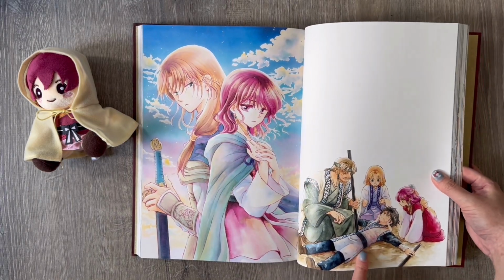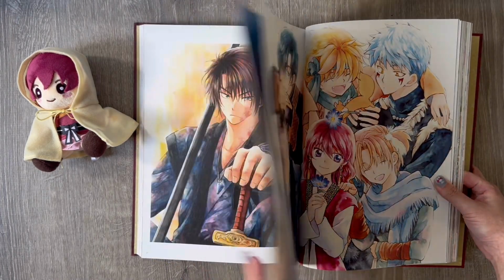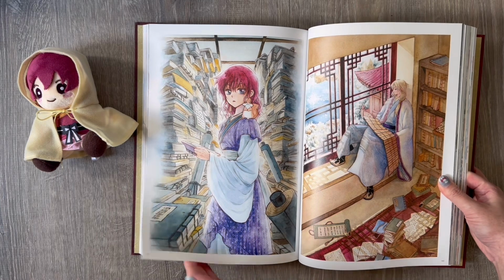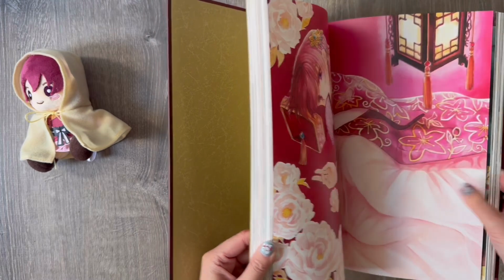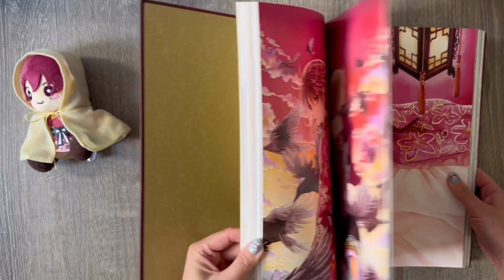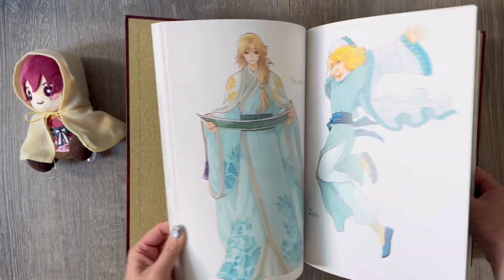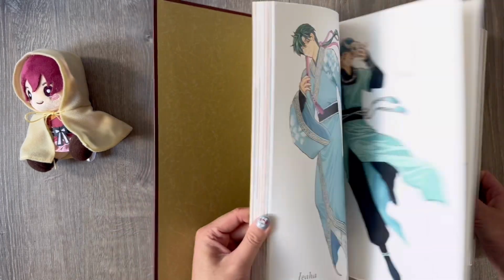Oh my god, this is so funny. Oh my goodness. And we're not even halfway and I'm already skipping a whole bunch of pages. So yeah, some of these illustrations you saw from the acrylic cards that I have. And then these double page spreads are amazing. Wow, Yona looks so pretty. I really am a big fan of the double page spreads. And then we have the outfits of the exhibition as well.